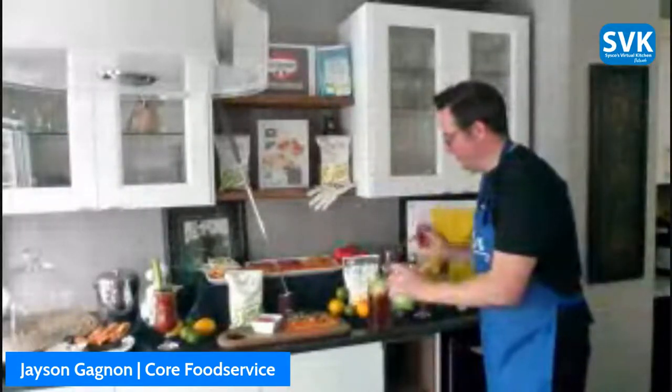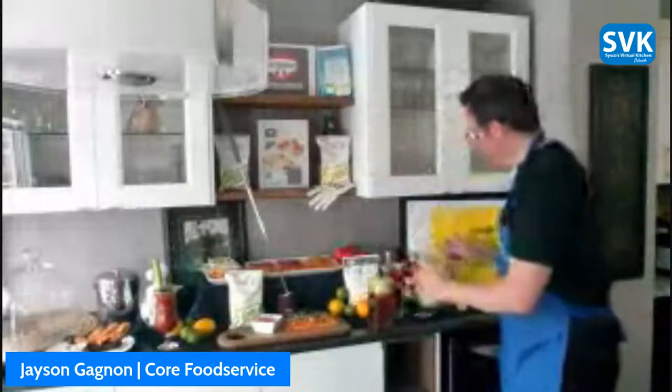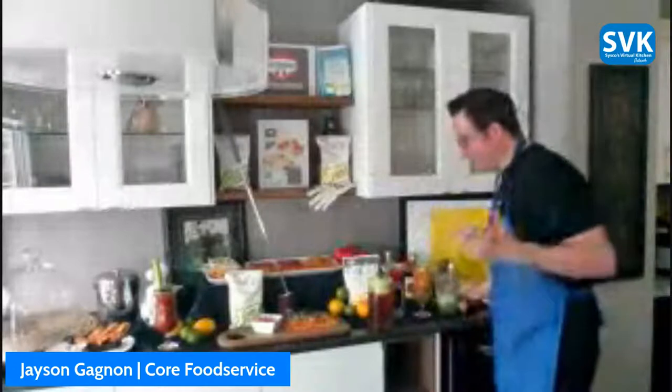Oh, wow. This is just the bar lime, and it could be bar lemon too. But there's your schooner of beer with a little bit of lime slush on top.